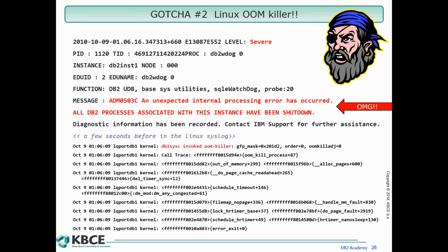The killer. I told you that if things are getting under stress in the memory, and you cannot benefit from the swapping, you cannot swap out quickly enough, then there's a little helper within Linux, which is called the killer or the reaper, and it will actually kill the process which has allocated the most memory. Well, guess what? Who has allocated the most memory in a database server? That's db2sysc, that is Db2. And as you can see, this is from the dialog. This is very severe: an unexpected error has occurred and the instance has to shut down. And in the Linux log, you can actually read that the killer has selected db2sysc to kill it. So that is a very, very bad thing.